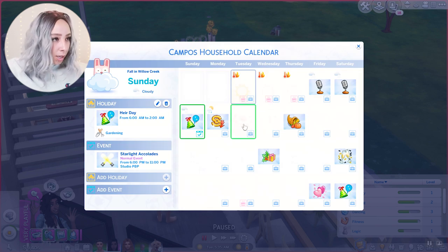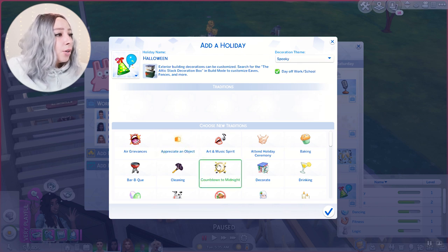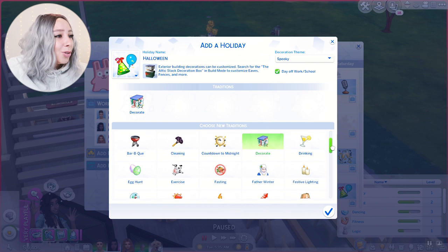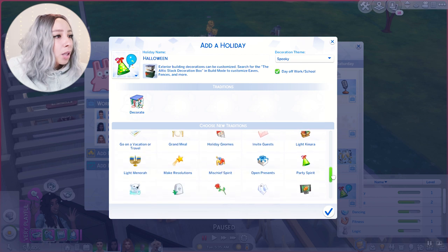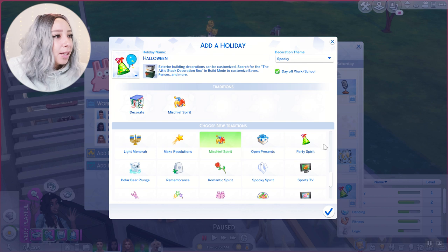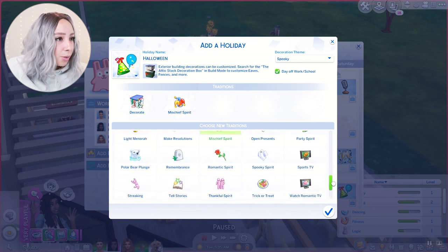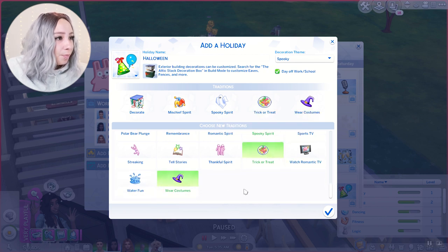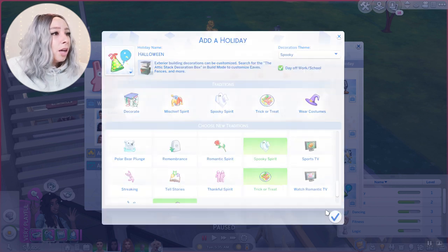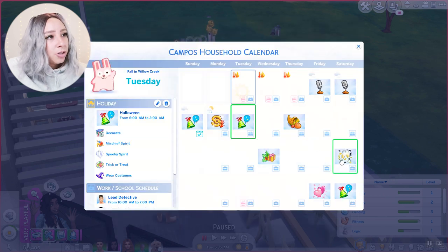While we're in here, let's add Halloween, because I love having Halloween in my game. Let's do a spooky decoration theme. And what we're gonna do is decorate. We are going to have mischief spirit, maybe, or party spirit. I think mischief spirit's probably better for that. Oh, there's spooky spirit. Ooh, trick or treat, wear costumes. Okay, that's pretty cool. All right, cool. Halloween, spooky, day off work, school. Okay, great.